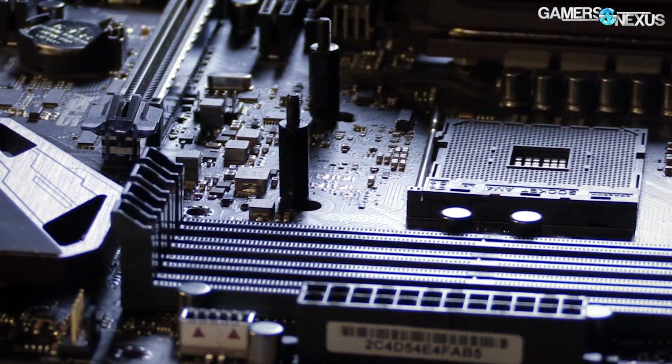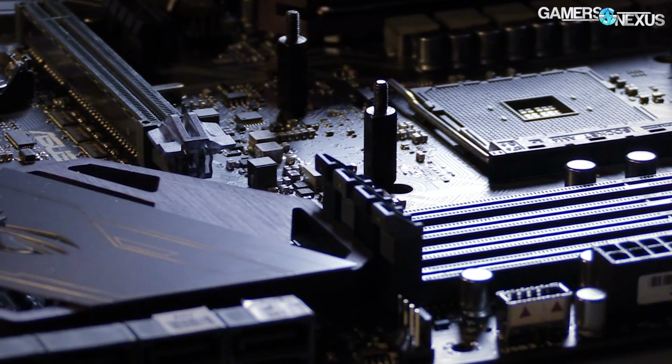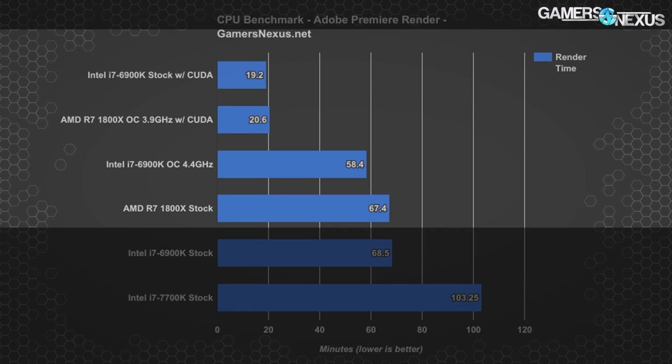For Premiere, we'd never use the CPU as a primary render workhorse. CUDA and OpenCL acceleration where supported are significantly faster, and this is where AMD's argument starts to fall apart. This chart puts our render numbers into perspective, relying instead on the GTX 1080 FTW and CUDA for the rendering process. The result is expected.